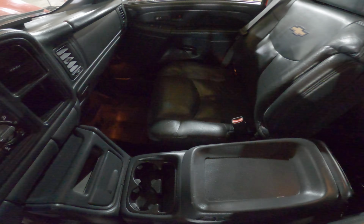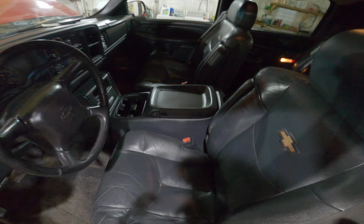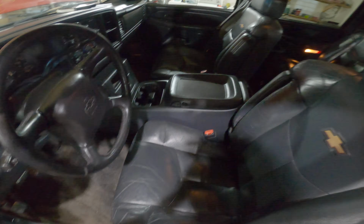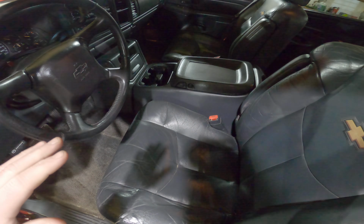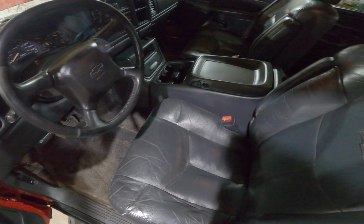We're going to be selling that complete. If you guys have a 99 to 02 Chevy truck or SUV, this is a direct conversion for a truck with a bench. They're actually split from the factory. You can pull it out and replace it all. Tons of write-ups online on that. Don't look to me for advice, but I know it can be done.